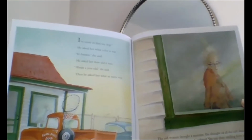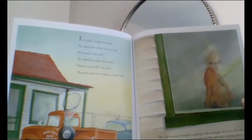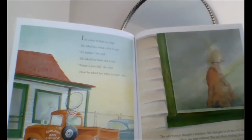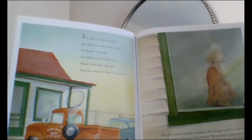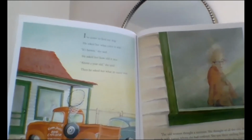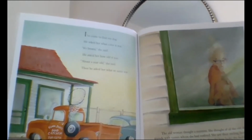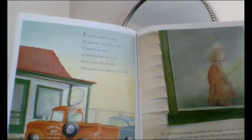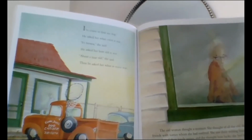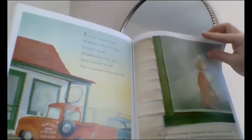The old woman thought a moment. She thought of all the old, dear friends with names whom she had outlived. She saw their smiling faces and remembered their lovely names. Then she thought how lucky she had been to have known these friends. She thought what a lucky old woman she was. "My dog's name is Lucky," she told the dog catcher.